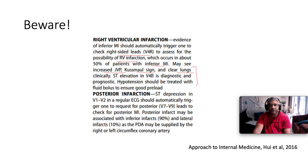ST elevation in V4R is diagnostic and prognostic. Hypotension should be treated with fluid bolus to ensure good preload. Do not give vasodilating drugs. Stay away from your nitrate, stay away from your morphine.